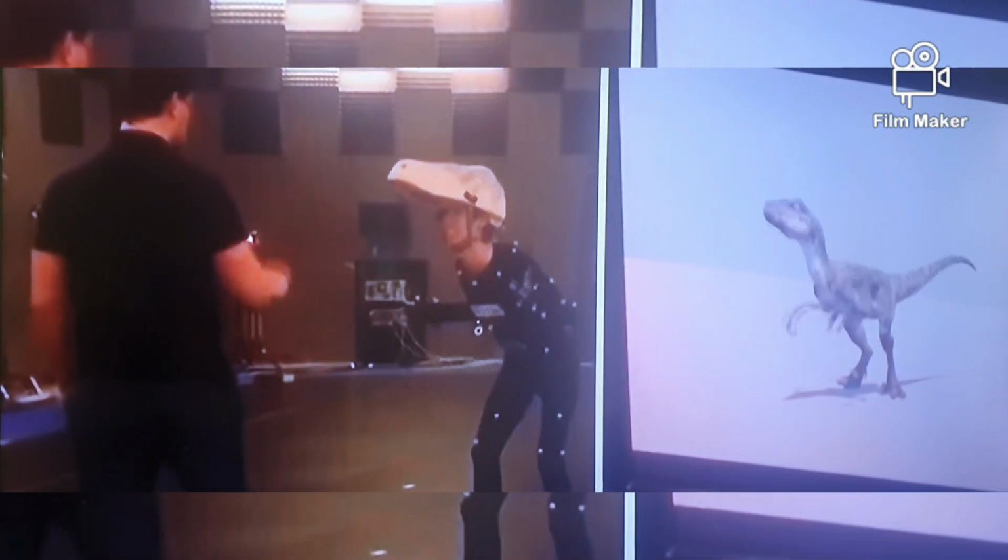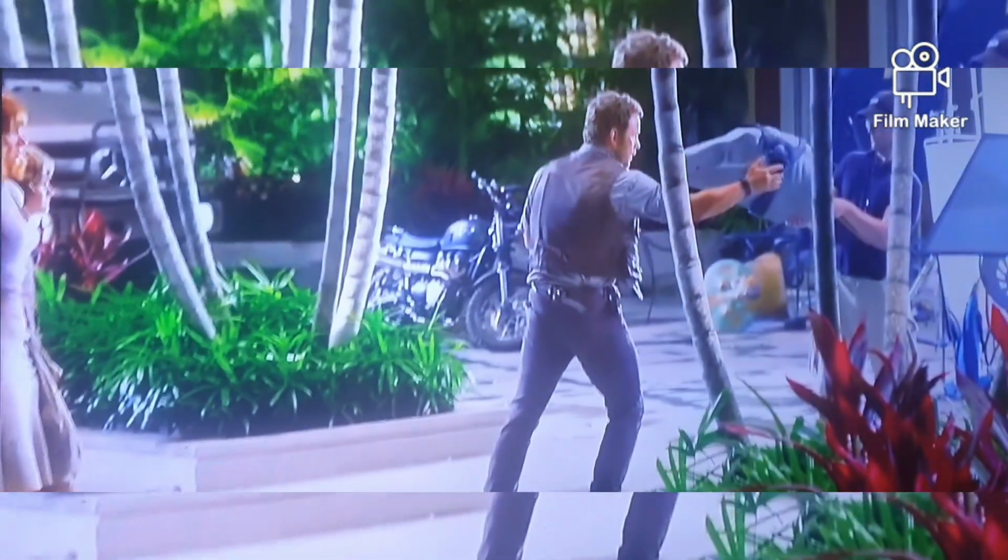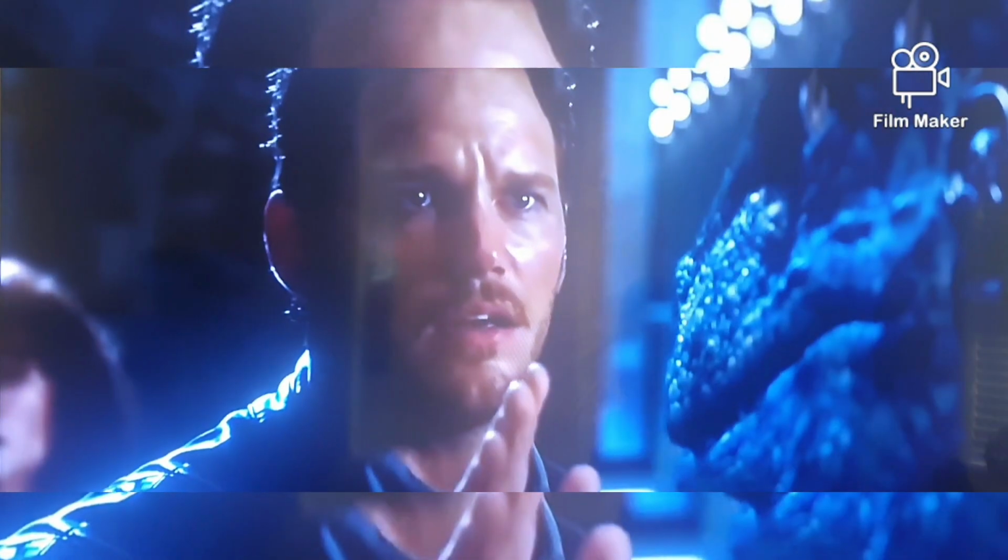We hate to ruin the mystery behind these fierce velociraptors, but they're actually just guys in gray leotards and raptor helmets. For the most part, Chris Pratt just has to pretend there's a vicious predator standing in front of him. What about the T-Rex?